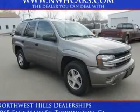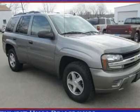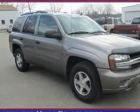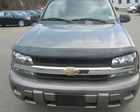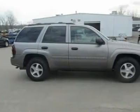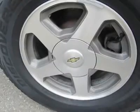4WD. These miles are not a mistake. A perfect 10. This 2006 Trailblazer is for Chevrolet lovers who are aching for a terrific condition SUV. While 99% of the time you'll probably be driving on pavement, the 4WD power delivery means you don't have to live that other 1% with regret.